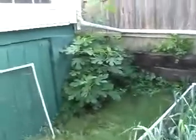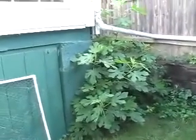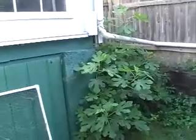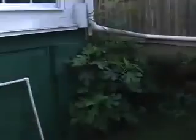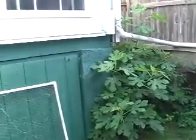Over in the corner there is a fig. It doesn't produce figs, it's still fairly young, but it's not getting enough sun. I thought that it would be nice and sheltered, which it is, because this is south facing, the sun comes in here, but it doesn't get enough sun in summer, so I'm gonna have to move that. In the fall, when it goes dormant, I'll move it.